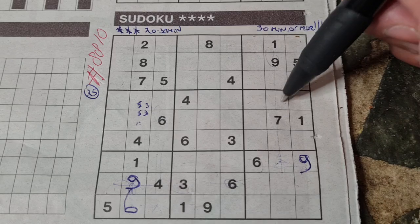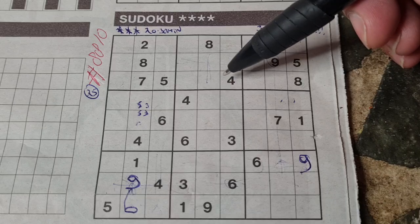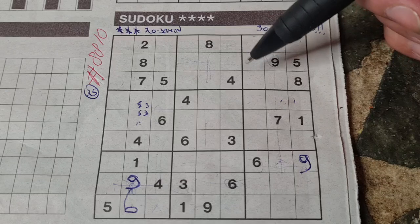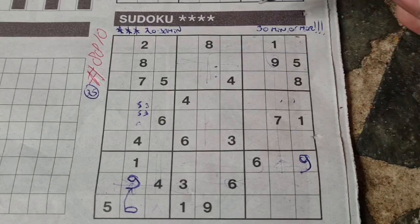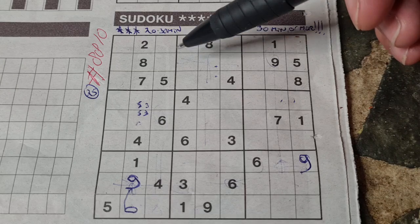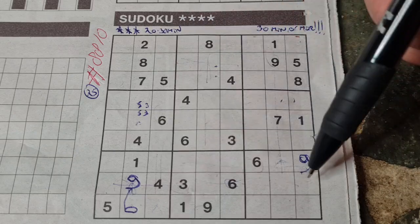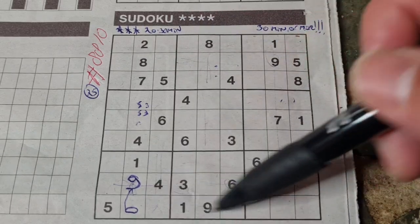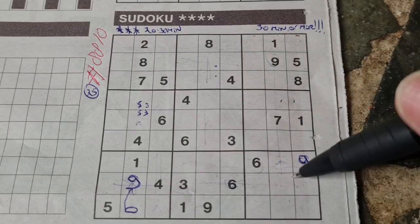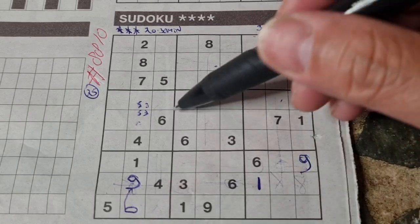Well, interesting. 6. Let me see. We have an 8. Need that 1. 1 in this row, 1 in the last row, so the row between. The only 3 places left for the 1 should be here or there. We have a 1 in the last column, no 1 there. 1 in the column next, no 1 there. The only place left for the 1 should be there.